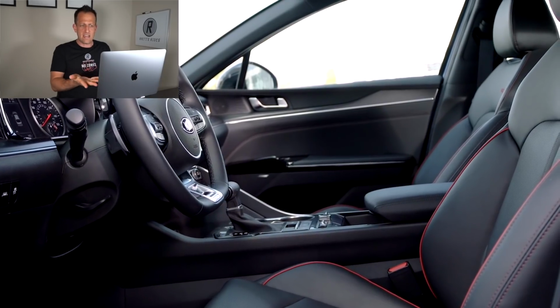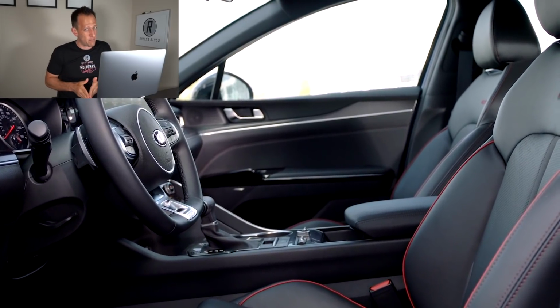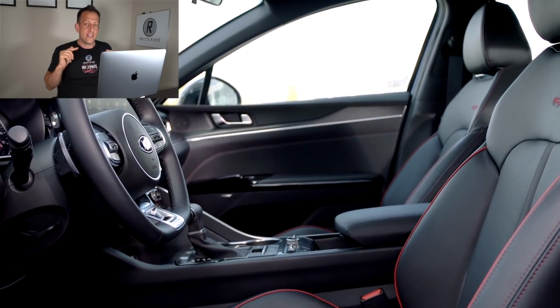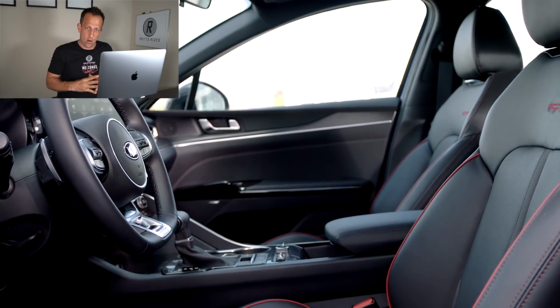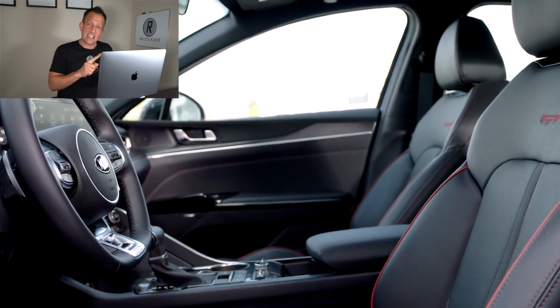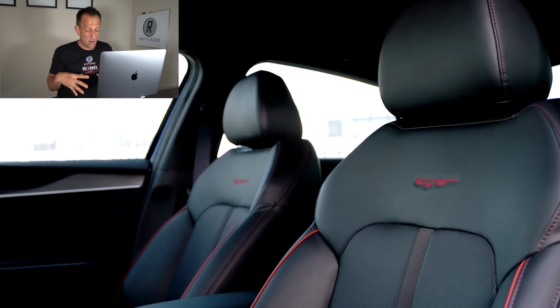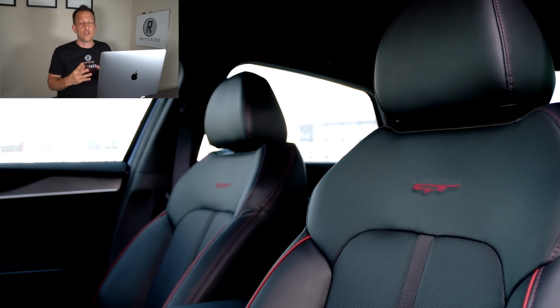Now, if you're wondering, well, when does this GT become available? The GT is actually going to be late to the party. That's going to come out this year, 2020, in the fall. All the other trims, LX, LXS, GT line, and EX are all going to be available during the summertime. So get ready, because these are going to be hitting dealer showrooms.